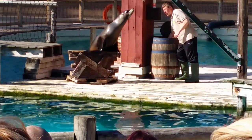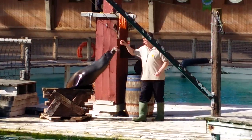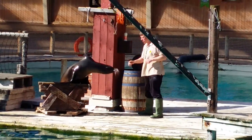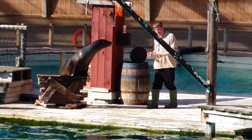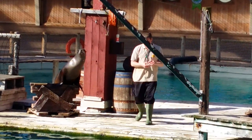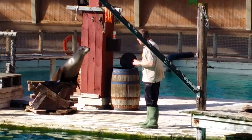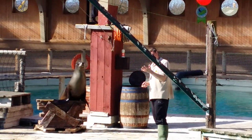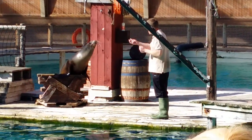Now, Merlin here has also been taught to blow his nose when we touch him on the nose. There is a reason for this. They can suffer from infections in the nose and throat. So if you teach them to blow their nose, you can take a sample of what comes out. Yes, a snot sample. And you can send this away to the vets to be checked out. If there are any nasty bugs or bacteria in that sample, we can give the sea lions medication, solve the problem before it gets serious.